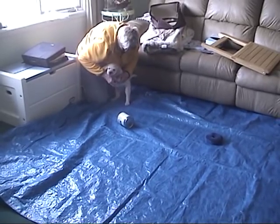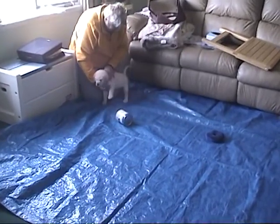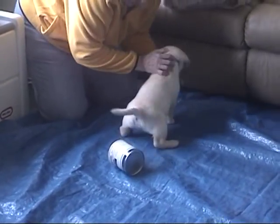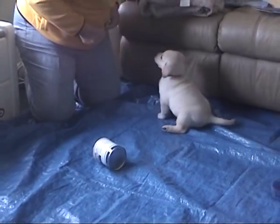The toe pinch shows if the puppy is pain sensitive, and also, does he hold a grudge once he's been intentionally hurt? He should immediately cry and then wag his tail once he's told that everything is fine.